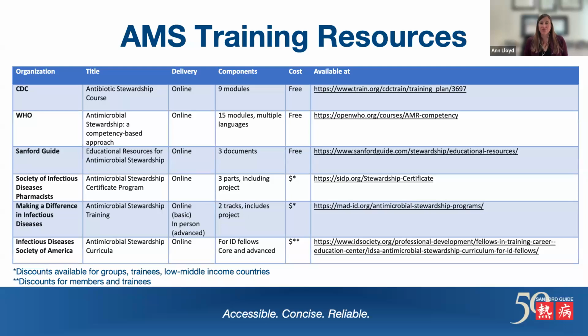If you're in a resource-limited setting, or if you don't have infectious diseases training, there is training available. This is not an all-inclusive list, but I did my best to include trainings that were free, along with trainings that require payment. And so I've listed 3 that are free. So the CDC has an antibiotic stewardship course that's newly updated. It includes 9 modules and is delivered online. The World Health Organization has an online program as well that's 15 modules and is available in multiple languages.